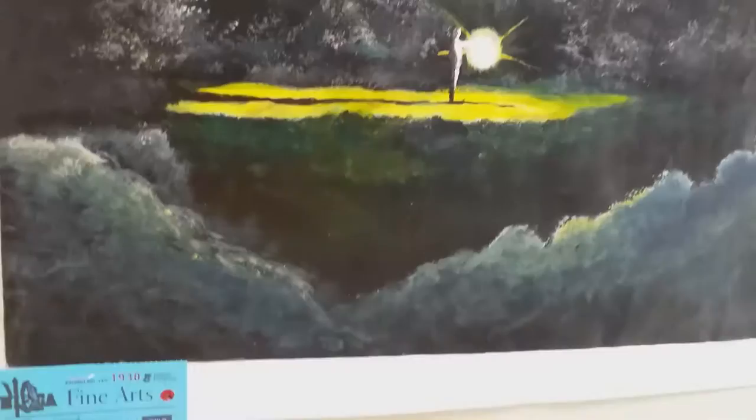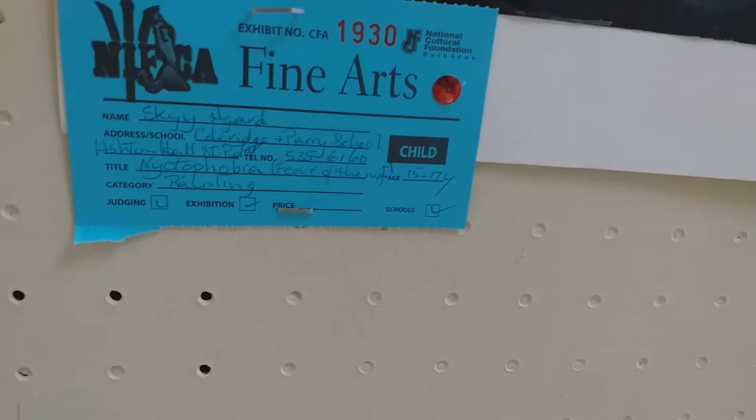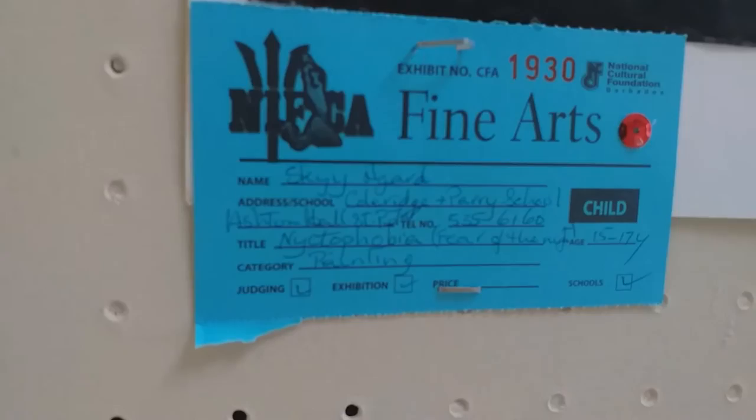We have Sky Agard winning a bronze for the piece. What's the title here? Nyctophobia, Fear of the Night. In the 15 to 17 category for the painting. And this looks like a Corrigan Parry School. Oh, very good work by our teacher there, Mr. Colvin Carrington, and in the north, Mr. Wayne Hines from the Alexandra School. Both very good teachers in the north, sharing with us.